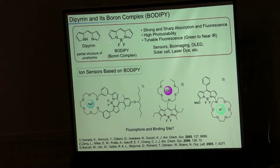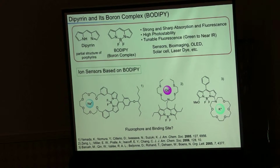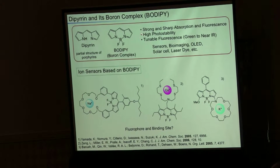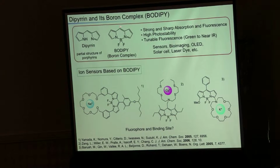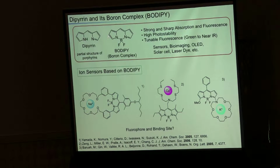And BODIPY and its derivatives have often been used as a fluorophore for sensors, bioimaging, OLED, and the solar cells, laser diode, and so on. Because the BODIPY and its derivatives have excellent photophysical properties, strong and sharp absorption and fluorescence, and high photostability. And the photophysical properties of the BODIPY can be easily tuned by introducing the suitable substituent into the framework of the BODIPY. In particular, many examples of ion sensors based on BODIPY were reported.